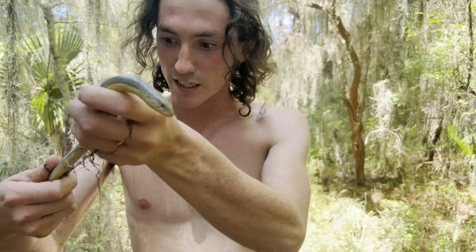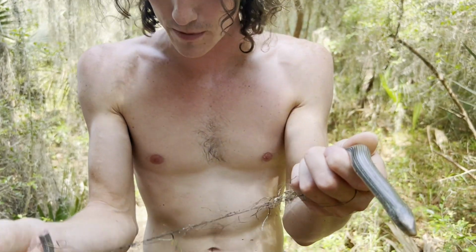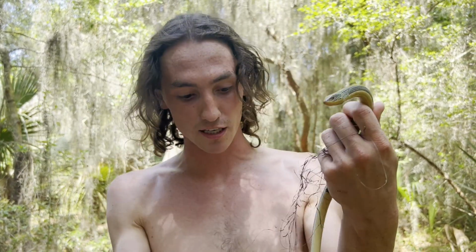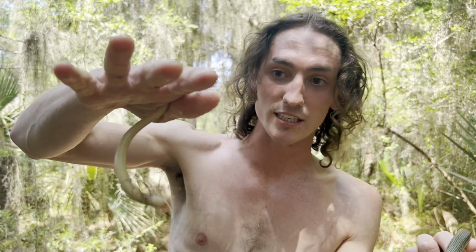My name's Ryan Peterson, and right here is a glass lizard that actually just dropped his tail, unfortunately. This is called caudal autonomy. So they have this ability. He's not gonna die. He did it because he thought I was gonna eat him. I'm not. And as you can see, that tail's gonna keep doing this.